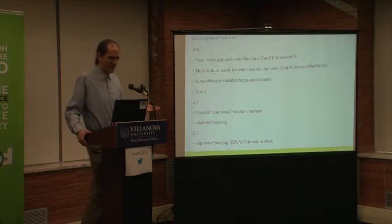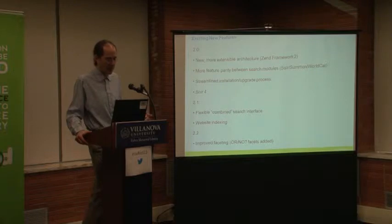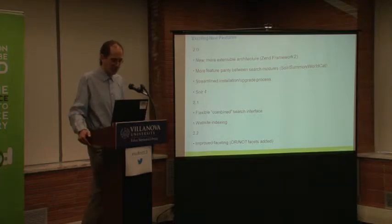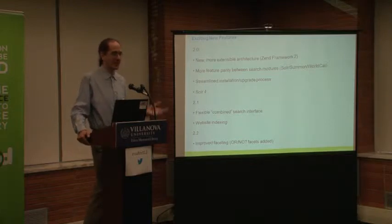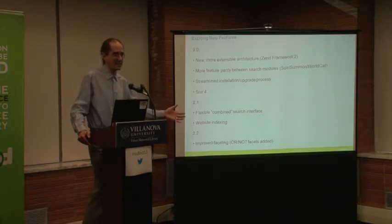So what's new in terms of features and functionality? So 2.0 was a major redesign. The main point of this was to get us to a new, more extensible architecture. So we built on Zend Framework 2. It also brought us more feature parity between the different search backends, which was sort of a goal of having better architecture. It streamlined the installation and upgrade process because those things were somewhat painful before. And it also got us up to Solr 4, which gives us a lot of new functionality, better performance, better memory efficiency, etc.